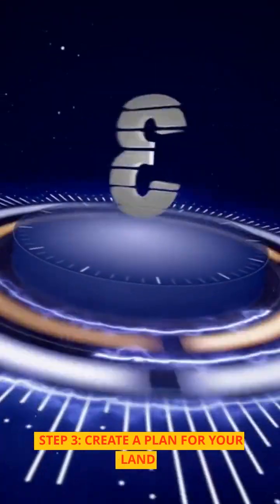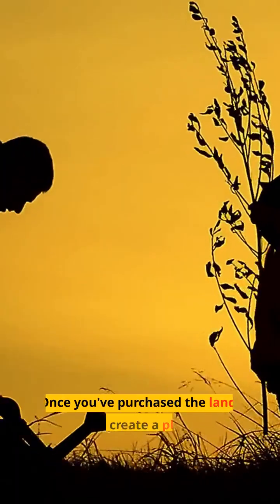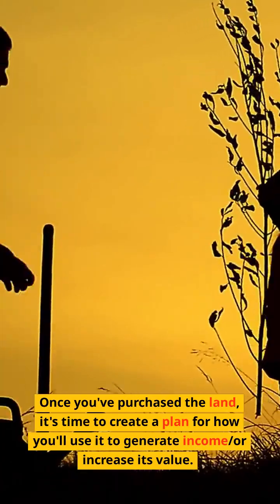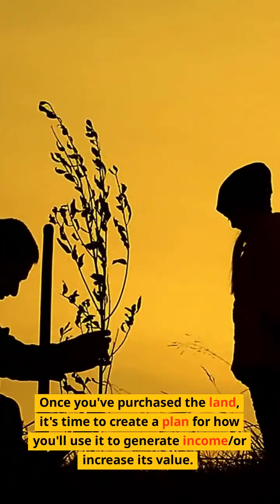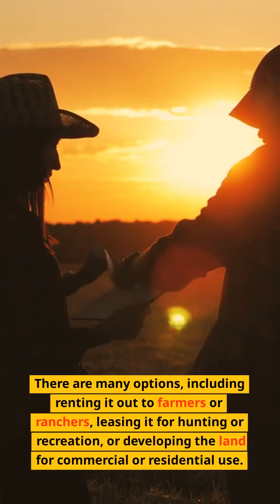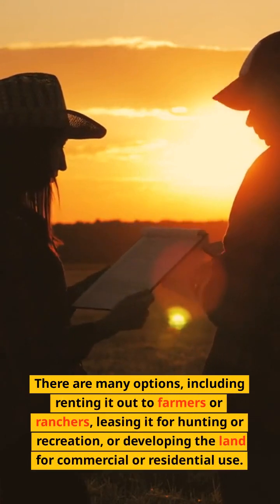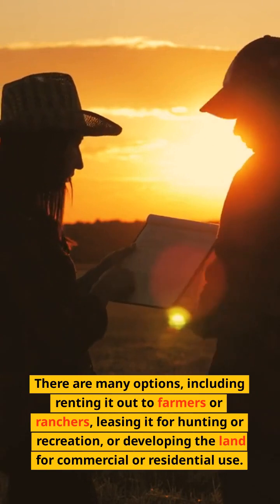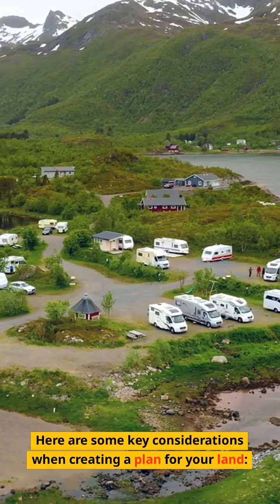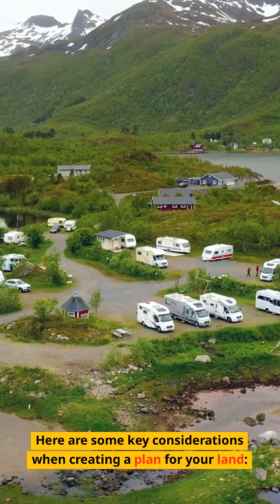Step 3. Create a plan for your land. Once you've purchased the land, it's time to create a plan for how you'll use it to generate income or increase its value. There are many options, including renting it out to farmers or ranchers, leasing it for hunting or recreation, or developing the land for commercial or residential use. Here are some key considerations when creating a plan for your land.